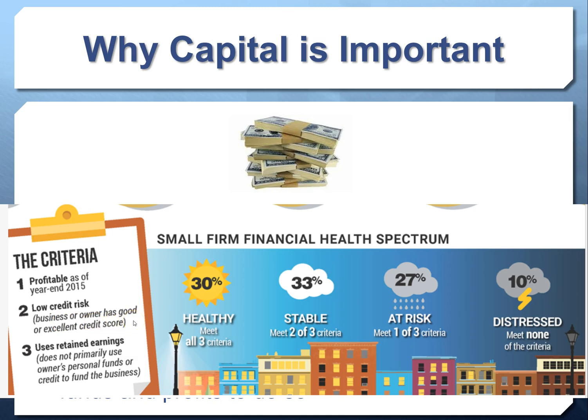So remember, even if you don't have excellent credit, if you're building your business credit, you'd still have a check here because it's business or the owner has good or excellent credit. And criteria 3 is does not primarily use the owner's personal funds or credit to fund the business.